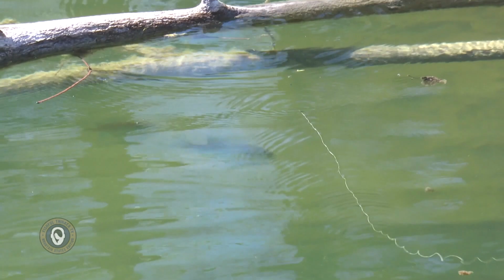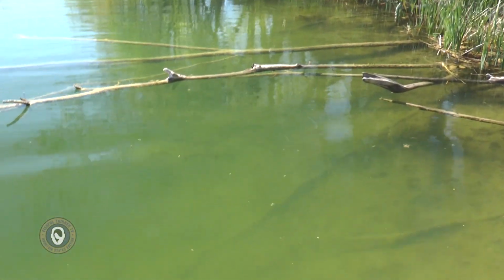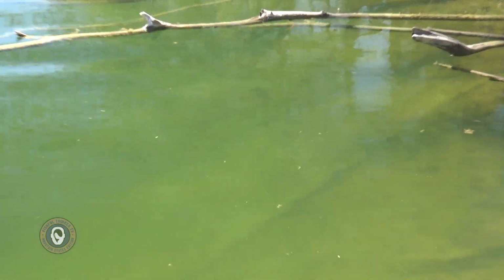Some you could see, some you couldn't, but as soon as you put a bait in the water, it was pretty evident really quick whether or not they were there. Here we go, let's try these little guys. Got them. All the smallest of the panfish that we caught were right up on the bank.